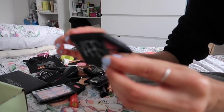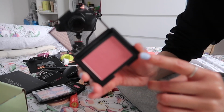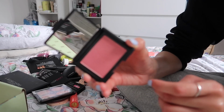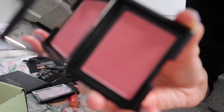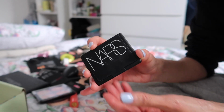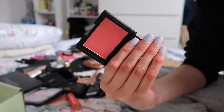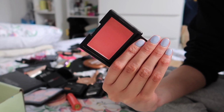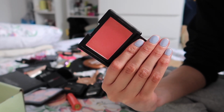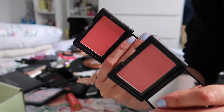Here is the NARS Orgasm Blush. I have two of these, I believe, one in a mini and one in the full size, which is this one right here. I am a huge fan of this blush. I'm definitely keeping this one. This one is the one that I'm keeping. That is Orgasm X, and if I show you normal Orgasm, I think these are the same size of product. So this is Orgasm and this is Orgasm X.